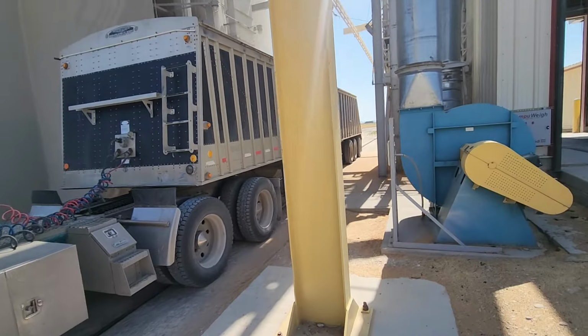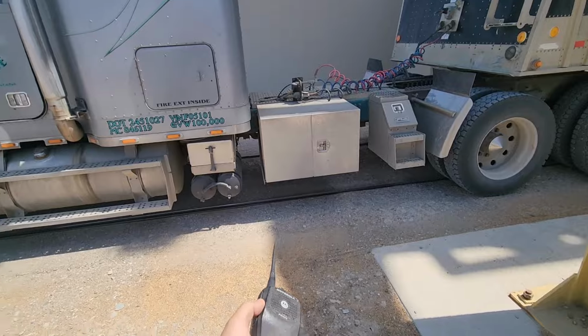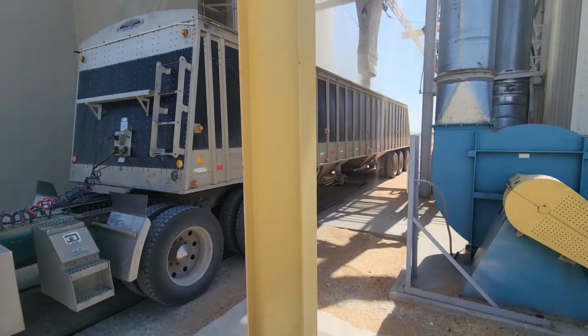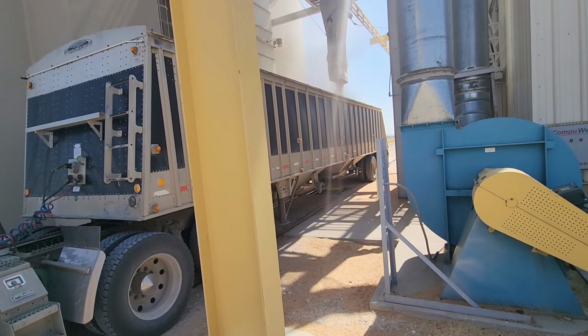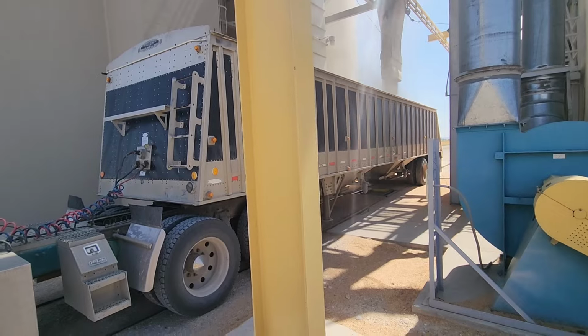Alright everybody, just getting dumped into. I'm literally on the railroad tracks. This is where they bring in the trains and load the train cars. I got him on the back hopper now, so he should just tell me that we're good to go when he's done.